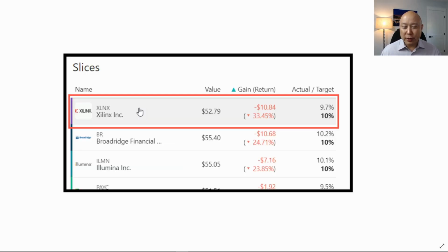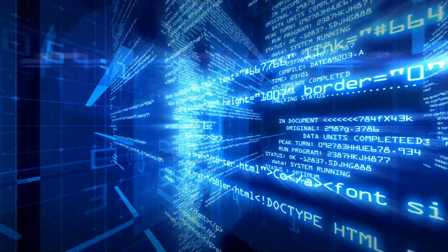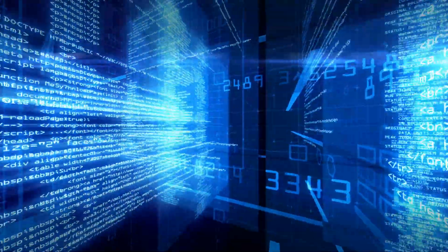In last month's portfolio review, I was considering lowering the target on Xilinx. Since then, I've decided against that. Xilinx makes FPGAs, and they're the market leader in FPGAs. And I have a bull thesis that FPGAs are going to be better than GPU chips when it comes to artificial intelligence inference.